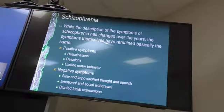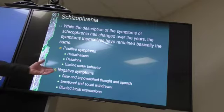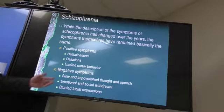schizophrenia. While the description of the symptoms of schizophrenia has changed over the years, the symptoms themselves have remained basically the same. And you have two different types of symptoms. You have positive symptoms, something that is added to somebody's personality, and you have negative symptoms, something that is taken away from their personality. So the positive symptoms are hallucinations, delusions, and excited motor behavior. These are things that are added to this select individual. Things that are taken away: slow and impoverished thought and speech. It slows you down, it takes something away from you.